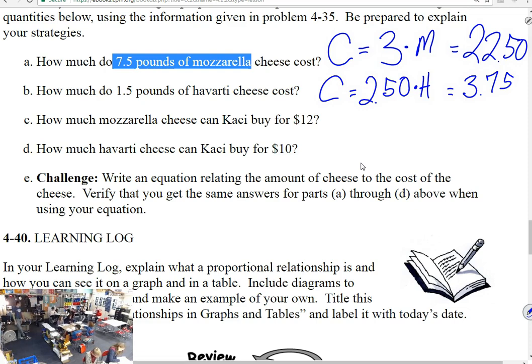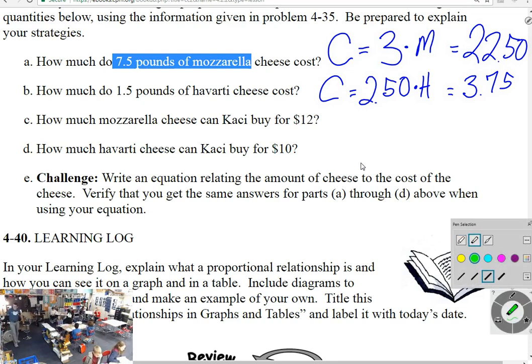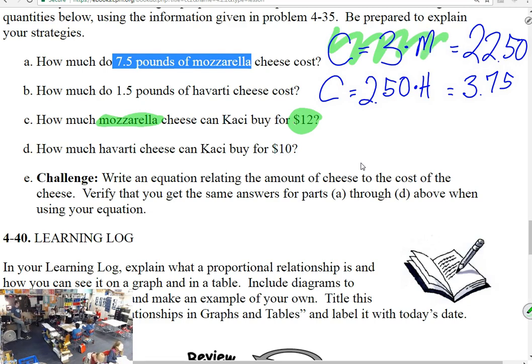Now wait a minute. C is confusing. Zen, how do we look at C? Well, because it says how much mozzarella cheese can Casey buy with $12. That's basically like what we had earlier with the pennies, how one side was blank and the other was filled in. If you take the unit rate, or just look at your graph, it should be filled in already. But take your unit rate, which is $3, and then multiply by 4 to get 12. Then you know 1 multiplied by 4.